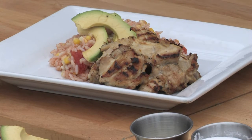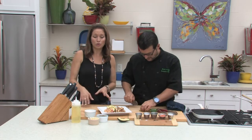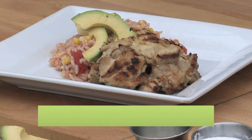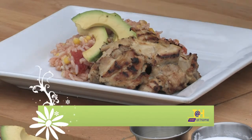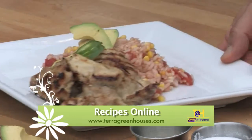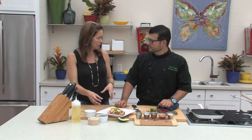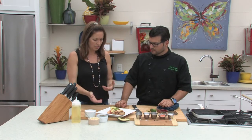That's great. So we'll throw a little bit of jalapenos on this. While you're doing that, just a reminder again, you can grab this recipe on our website at terragreenhouses.com, so you can give it a try. And again, be adventurous and try making your own flavored salts. It changes the whole course of your meal, and then as you say, work all the rest of the ingredients into it that will accompany those flavors.